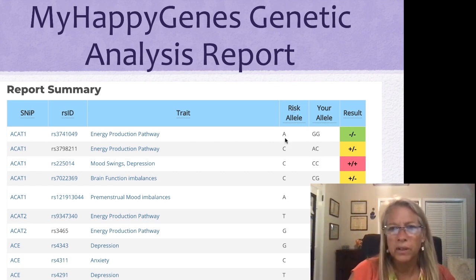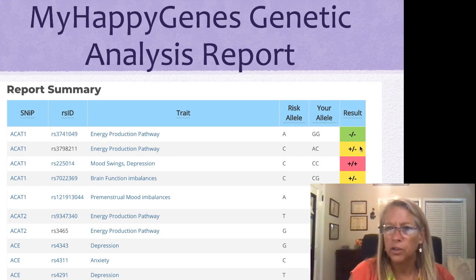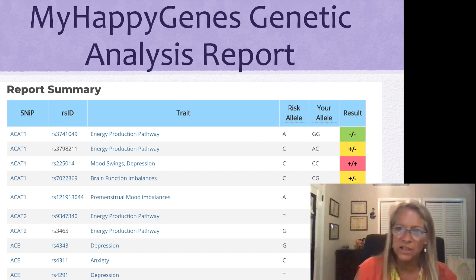And over here, the risk allele, the wrong code for that particular gene, is A, and this person inherited a GG, which means it comes out green. You got the right results. Green is good. If the risk allele is C, and you've got one gene from mom or dad, we don't know which one is which, that's what we call a heterozygous variant, and it'll come up yellow. But if both genes are the wrong code, like this one, it'll come up red. And that one's reduced by about 70%, so it can lead to these risks of mood swings or depression.